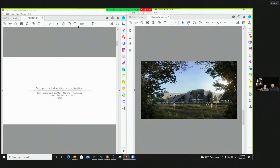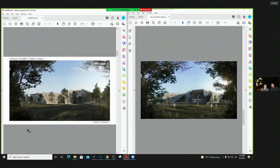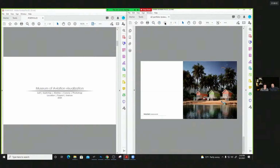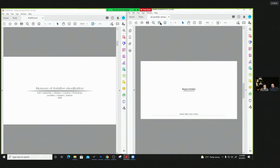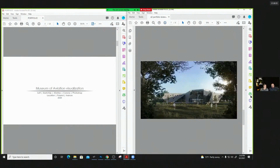Okay, and the last one is to get rid of the project names if you have a cover, because the cover already shows them. You can even have a frameless image, just focusing on the image. That's it.